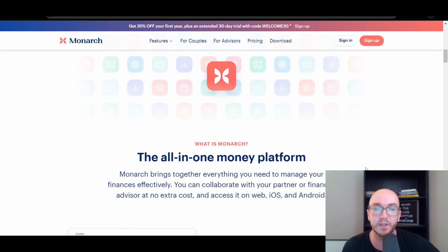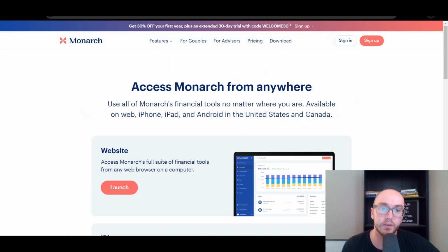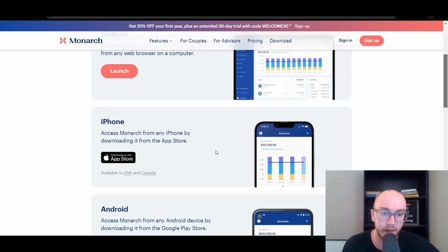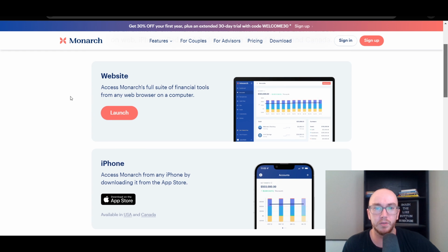Now, in terms of where it's available, they do have it so you can do the web version on their website. That's typically what I use and what I found to be the most effective. Now, I do also have the iPhone app that I do use, and that is decently effective if you want to check things on the go, but I would probably recommend most people just get comfortable with the website version, just because there's a lot more features on there, and it's a bit easier to roll through everything, connect things, and just to check on things as well.